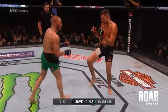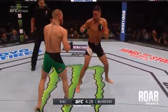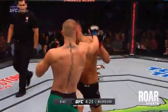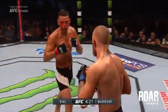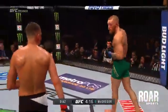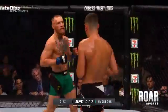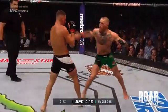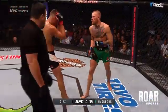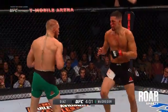Another hard leg kick by Connor. Nate's got a big cut on his cheek now, Mike, as well as above his eye. Tonight, the first time that Connor has ever been in a 4th round. He's had 6 5-round fights in the UFC, including tonight. Never gone the distance in a 5-round fight.